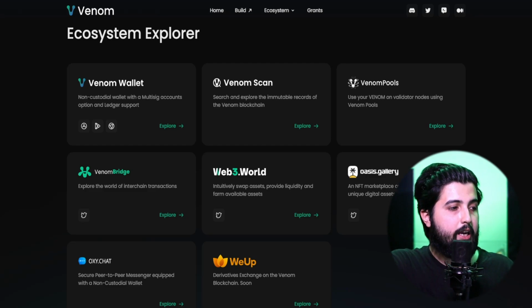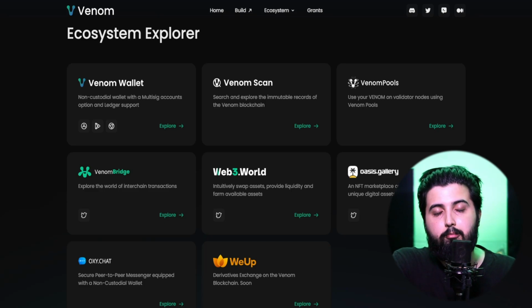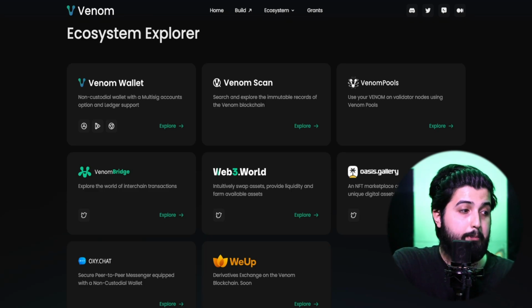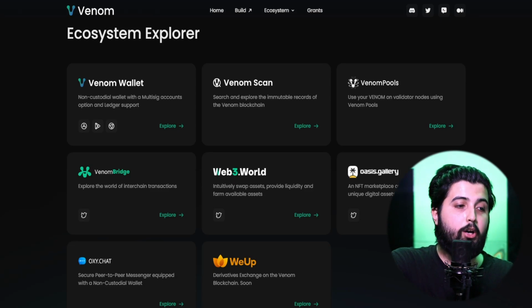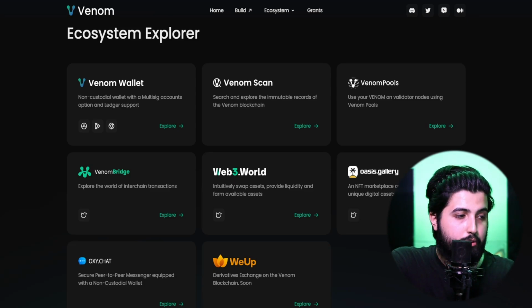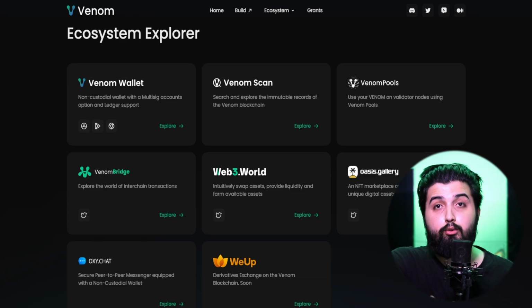The next application that we have is the Venom pools. They allow users to stake their Venom tokens and earn rewards for helping to secure the network. The validators are responsible for confirming transactions and maintaining the integrity of the network, and the stakers, they can earn a share of block rewards for supporting this process. These pools are designed to ensure network stability and also provide staking rewards to incentivize user participation.